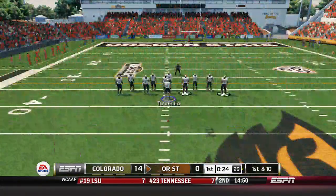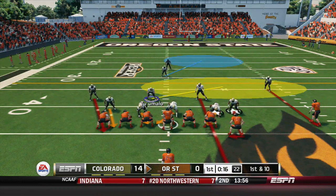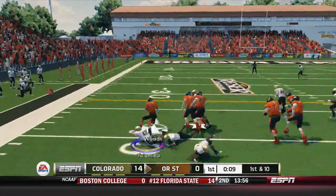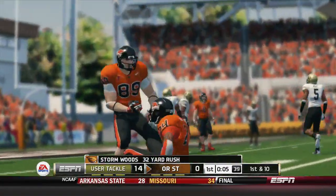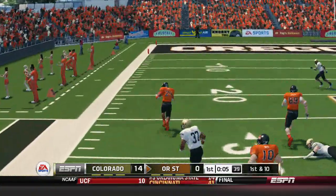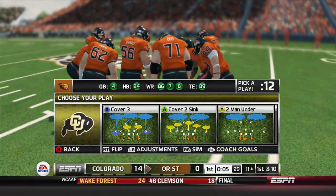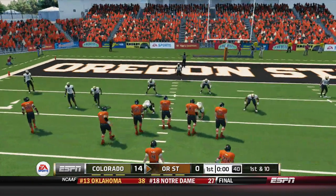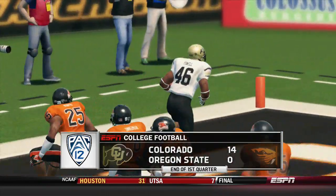Too tight, too tight. Finally taken down at the 11-yard line. Down and 10 to go after the big gain on the run. And we've reached the end of one. 14-0, Buffalo.